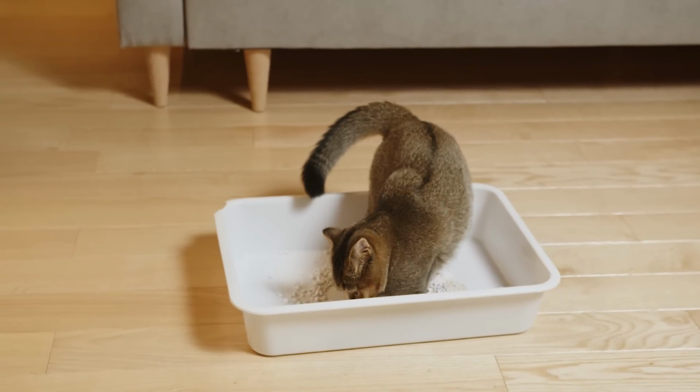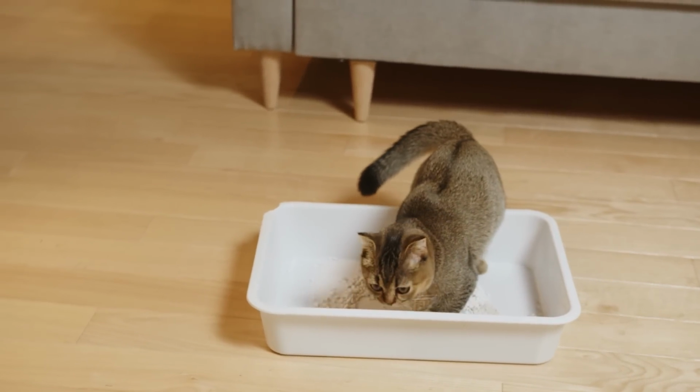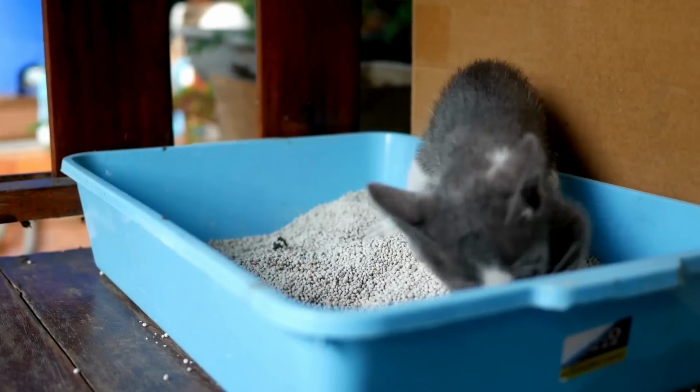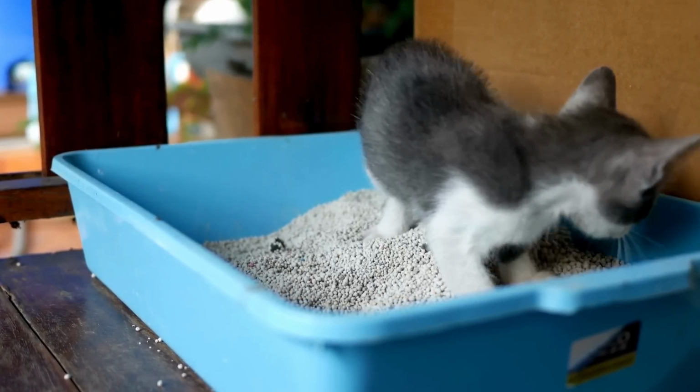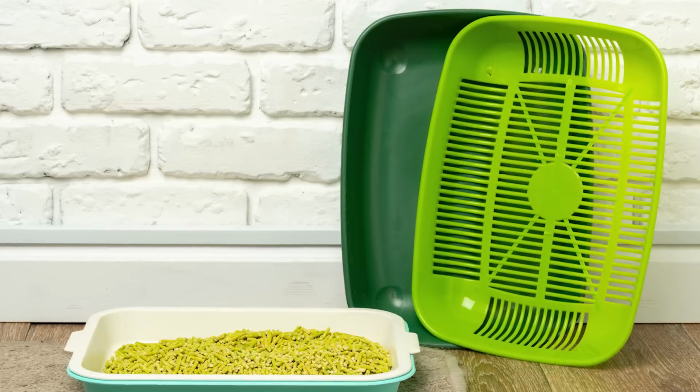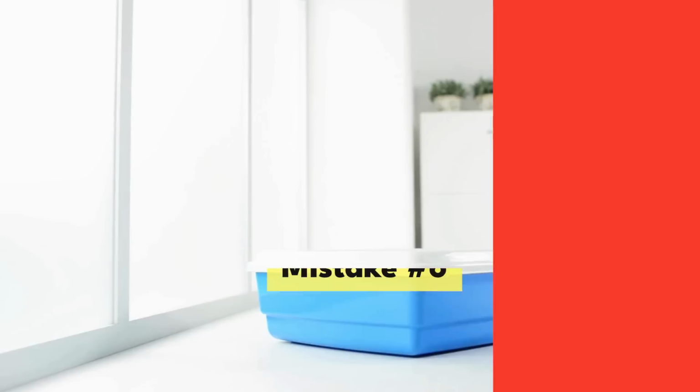This is especially true if the plastic has scratches in it, like the ones that are likely to develop from a cat digging in their litter box. To avoid the buildup of bad smells, you should replace the box once a year. Remember, even if you can't smell anything, your cat might be able to.